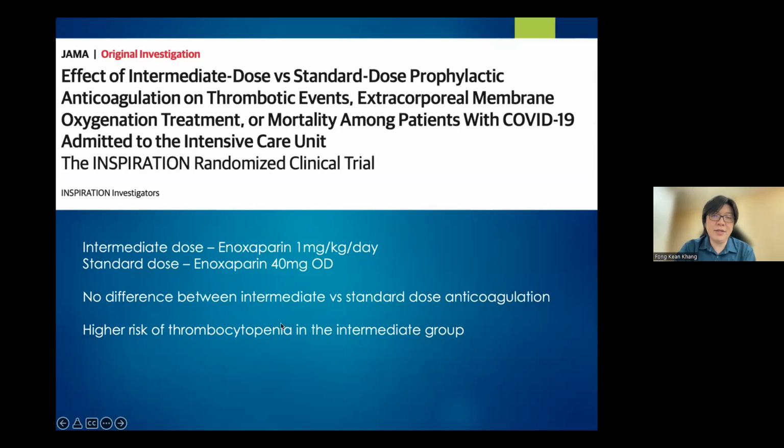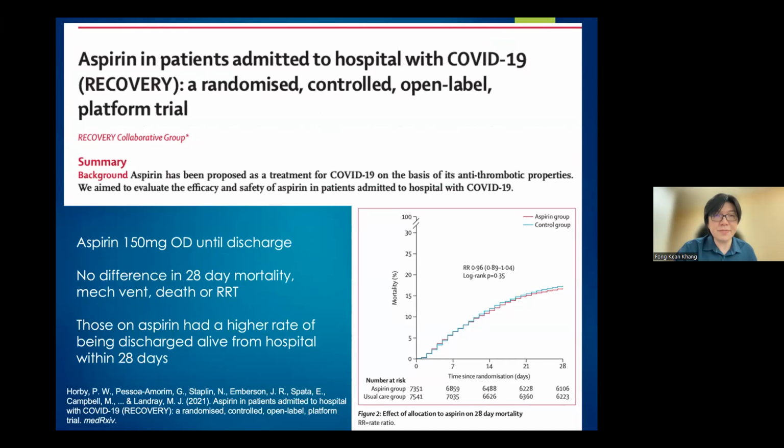But keep in mind, in this study they show the higher risk of thrombocytopenia in the intermediate group, and a slightly increased risk of bleeding as well. There are more cases, but I think not statistically significant. But there is slightly increased risk of bleeding if you're using higher dose of enoxaparin. How about aspirin? Since we're talking about immunothrombosis, in this study by the RECOVERY group, no difference in mortality. However, may have a signal there where there's higher rate of being discharged alive within 28 days. A slight signal favoring aspirin group, but not enough evidence to suggest routine use.